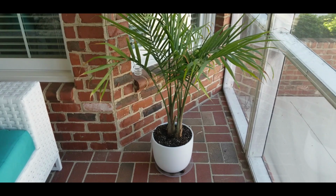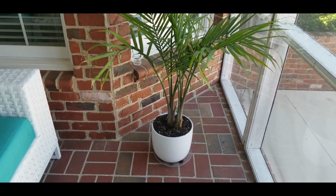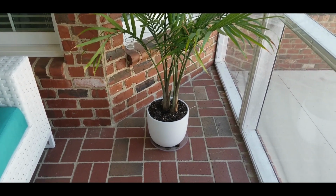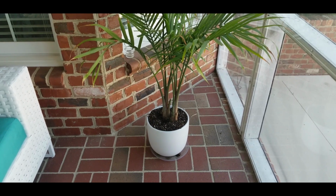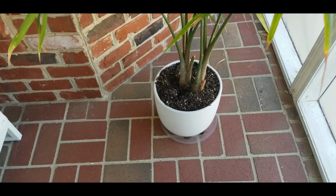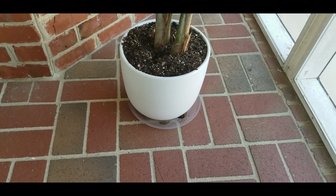I got this majestic palm plant from Harris Teeter. I went in one day. They had about 8 out front, so I had my husband grab 4. I got the ceramic pot from Amazon.